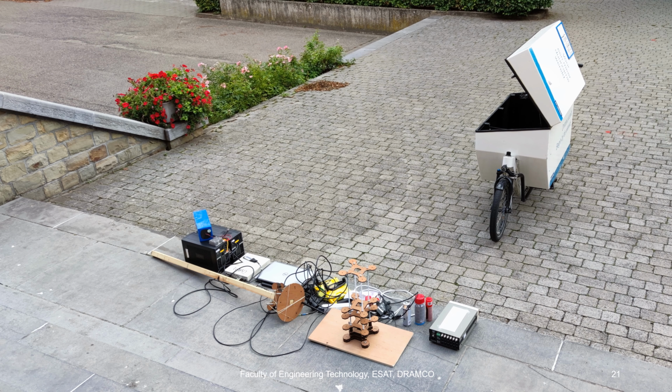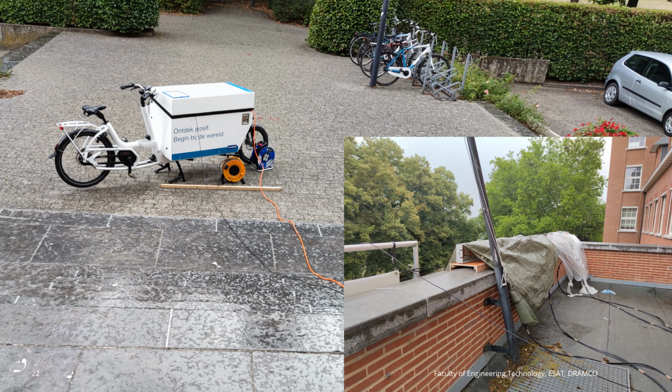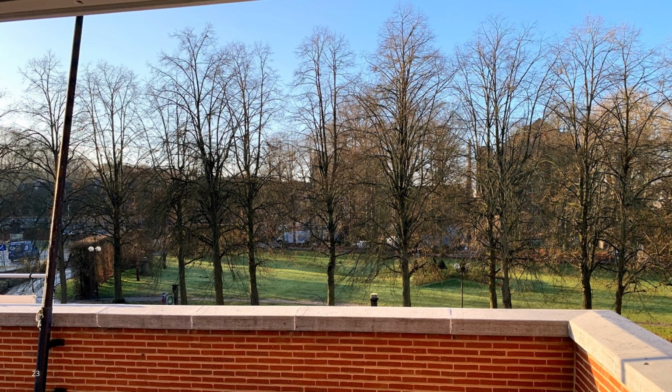As you can see here, we had to have a cargo bike to easily move. So we had a lot of equipment at the user equipment side. There were a lot of preparations done to be able to do the experiments, but even then we were at the mercy of the weather. When we wanted to start the experiment, it started to rain, which is quite common in Belgium. And besides that, we also had Corona.